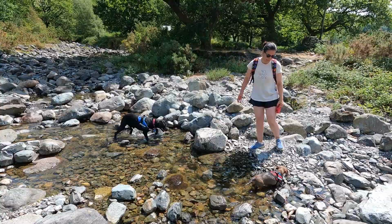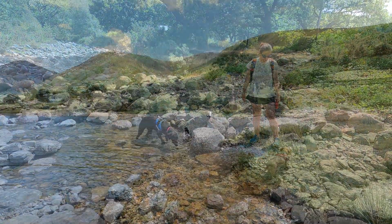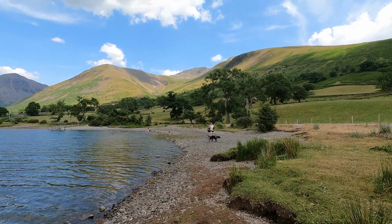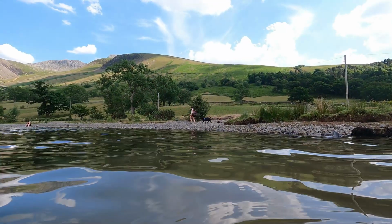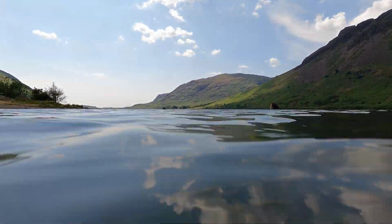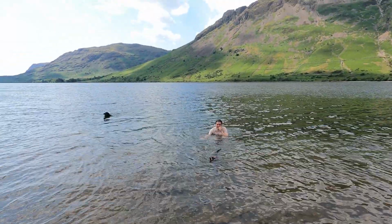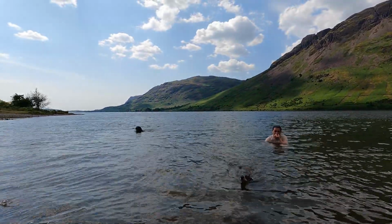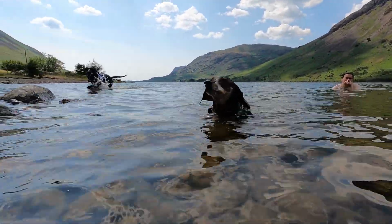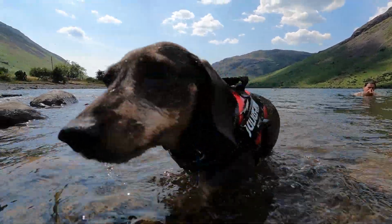We were doing really well again with the weather, so we thought we'd have another quick dip in Wast Water just to cool down and take the dogs for a swim also. This end of the lake's a little bit more muddy than the other end. I think if you want to go swimming, I'd recommend the west end of the lake is clearer than the east end.